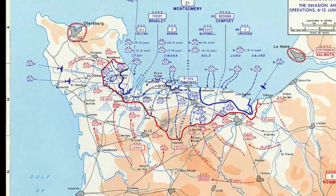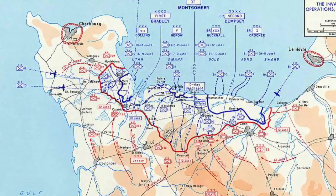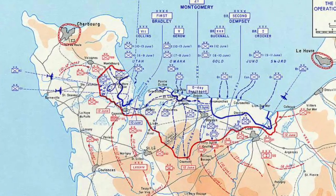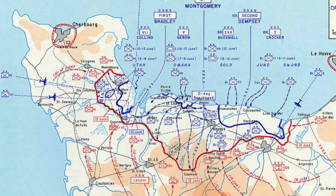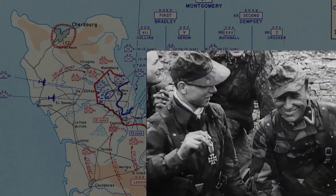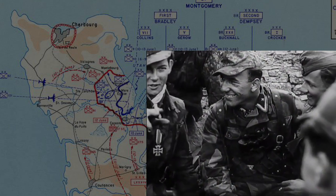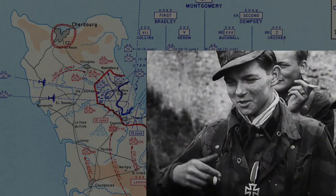To secure success of the Normandy landings, the first major objective was to clear the enemy from the Cotentin Peninsula and take the port city of Cherbourg, which could then become a major logistical base for further operations in France. The operation, however, wouldn't be easy, as Hitler had declared Cherbourg a fortress city, and the Germans stationed there had plenty of fight left in them.